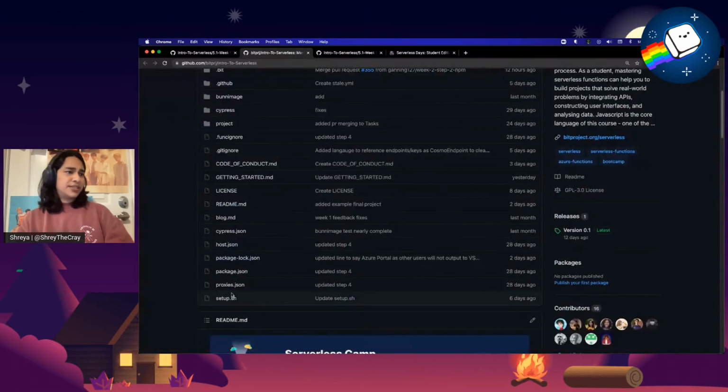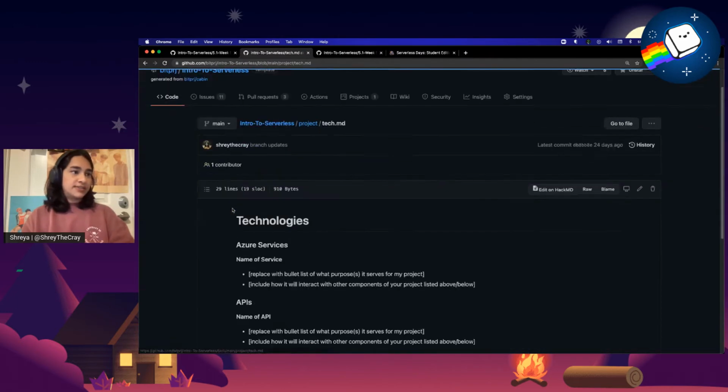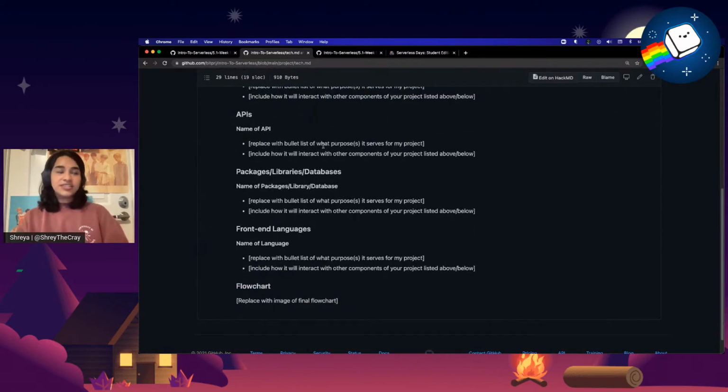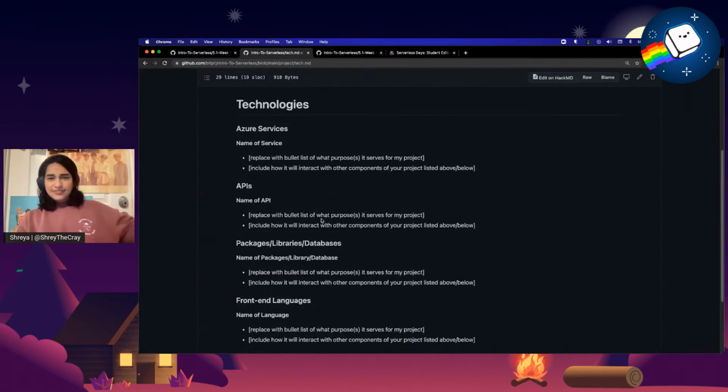Let's figure out what the tech.md file looks like. It's in the project folder, tech.md. So it asks you to write out the name of the Azure services that you want to use, APIs that you're interested in, any additional packages or libraries or databases that you want to make use of in your project, as well as any front-end languages that you'll be using.